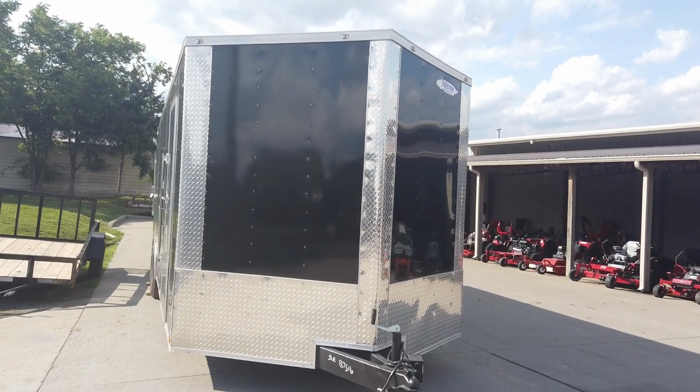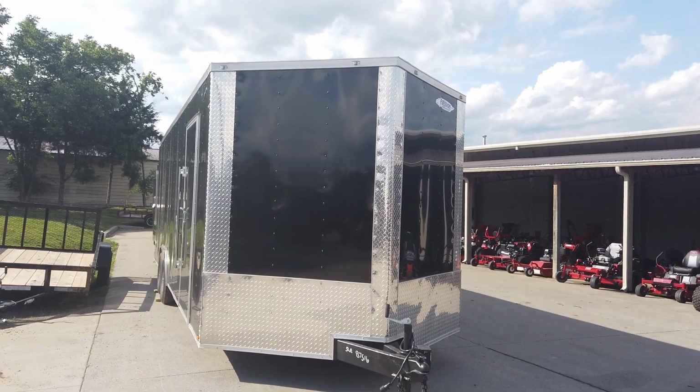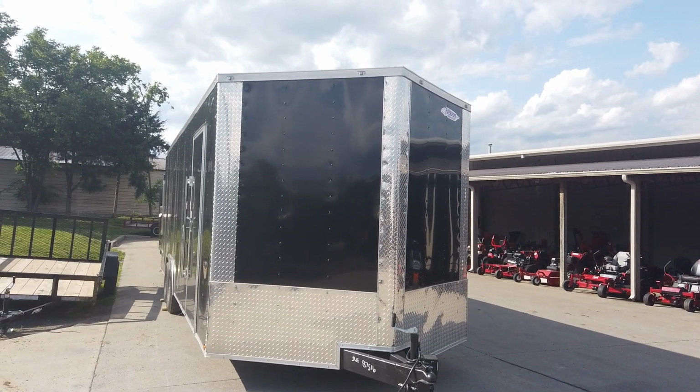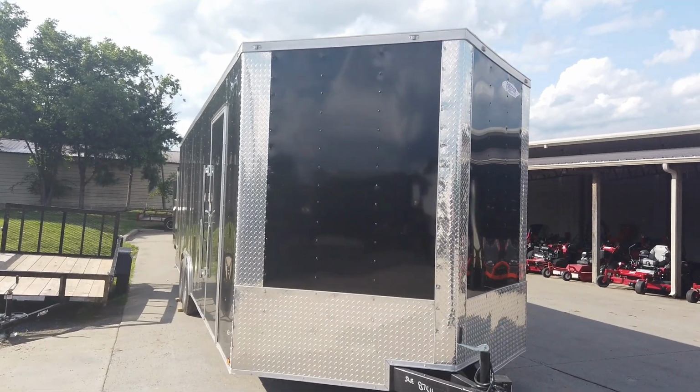Hi, we're at SLE Equipment in Antioch, Tennessee, just right outside of Nashville. Our number is 615-641-7720. Today we'll be looking at an 8.5 by 24 enclosed trailer.